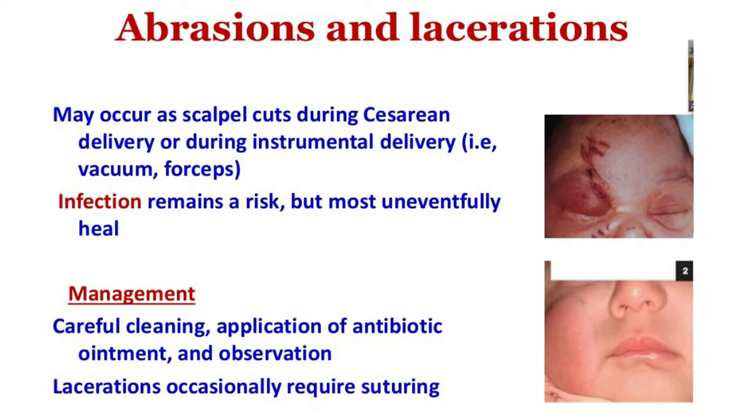We used to get many devastating injuries in the child, but they heal automatically because of influencing growth factors, I think. The management of this type of injury is careful cleaning and application of antibiotic ointment, but not povidone iodine. Please take note, povidone iodine is recently becoming obsolete. You can apply mupirocin, you can apply fusidic acid ointment, etc. But don't apply povidone iodine.